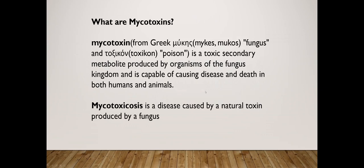So what are mycotoxins? Well, they come from the Greek word for fungus. A mycotoxin is a secondary metabolite produced by organisms of the fungus kingdom, and they are capable of causing disease and death in humans and animals. Mycotoxicosis is a disease caused by a natural toxin produced by fungus.